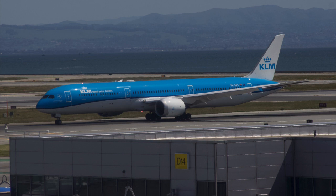And this aircraft arrived from Amsterdam Schiphol Airport as flight KLM 605. And this aircraft is registered Papa Hotel Bravo Kilo Kilo. And yeah, once again, I don't need to elaborate too much on KLM. They have a very nice presence here in SFO. And always nice to see KLM every single time because KLM is a very amazing airline.